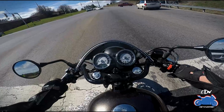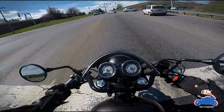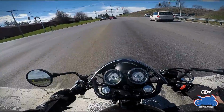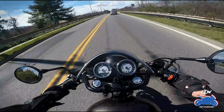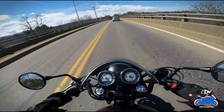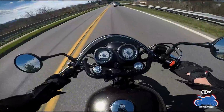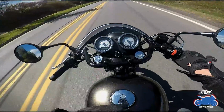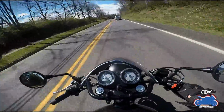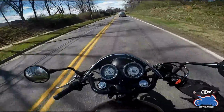It does have a nice little sound to it though. It is a parallel twin air-cooled bike. I will say low speed, like in a parking lot, it feels heavy and cumbersome. And I'm not saying it to down the bike, that's just legitimately how it feels to me. But she's a little thick. She's a little thick. And I'd say probably in all the right places.